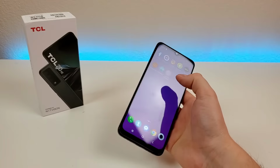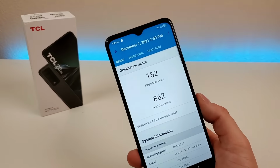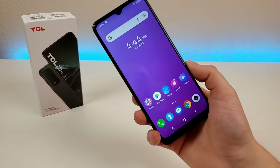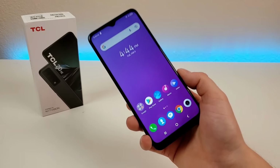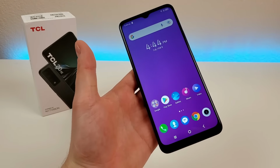P22 processor. Now, I ran a Geekbench 5 benchmark test with this phone as well, and I'll show you the scores from that test right now. But essentially, I got a single core score of 152 and a multi-core score of 862. Now, video recording with this phone does max out at 1080p with both the front and rear cameras. And this device does feature a 5,000 milliamp hour internal battery. So a nice big battery with this phone that will definitely provide you at least a full day of usage.